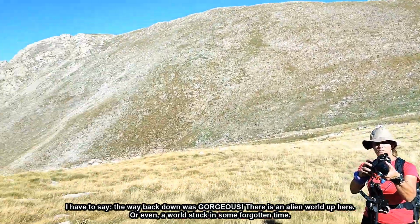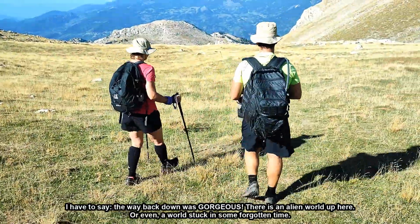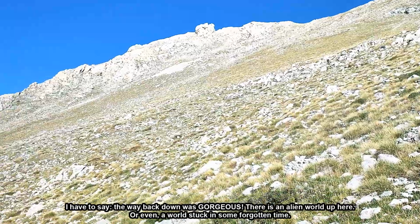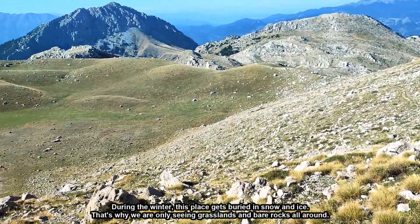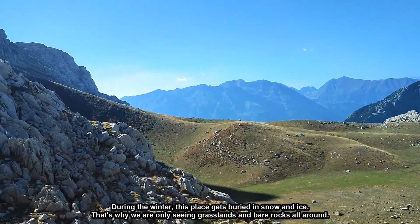I have to say, the way back down was gorgeous. There is an alien world up here, or even a world stuck in some forgotten time. During the winter, this place gets buried in snow and ice. That's why we're only seeing grasslands and bare rocks all around.